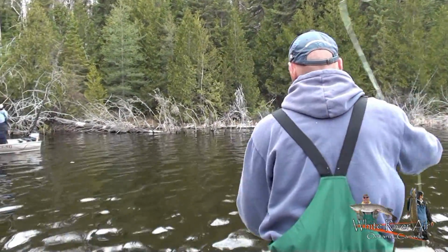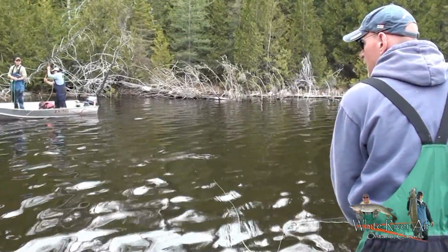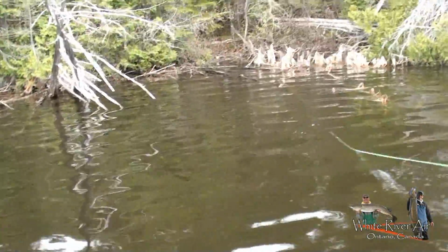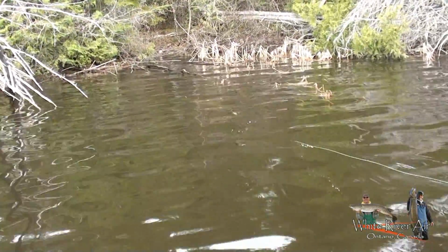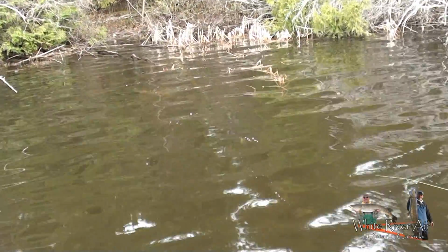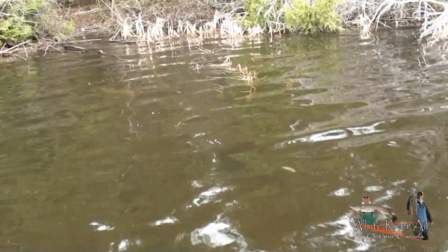And he was coming. He wants something. Here he goes right there. That's not him. That's a different fish. Still a big fish though. Here he comes. Here he comes. Oh, he missed it. He missed it. Giant.